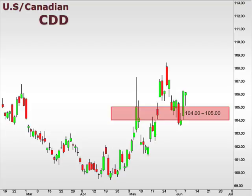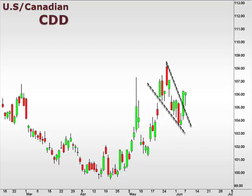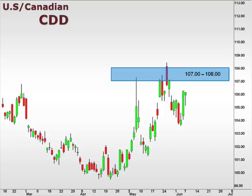Well, the CDD pulled back to the 104, 105 support level and held. It appears that the pair is forming a bullish wedge. 107, 108 remains the strong upside resistance. 110, 112 remains an upside target.